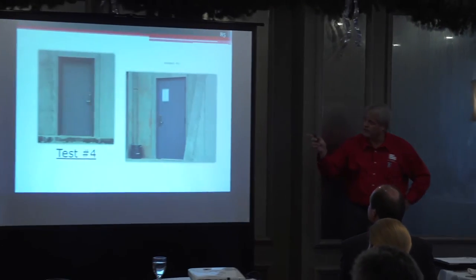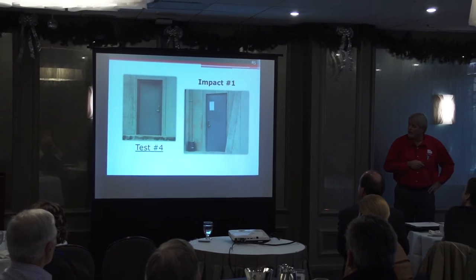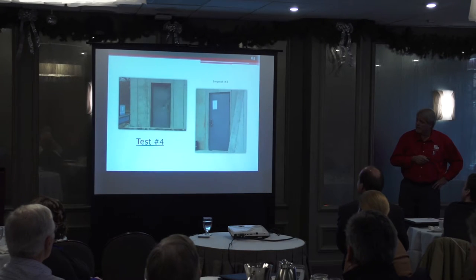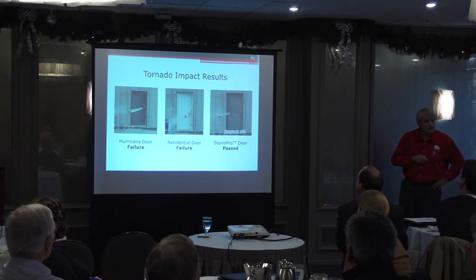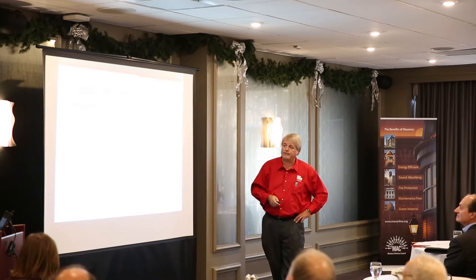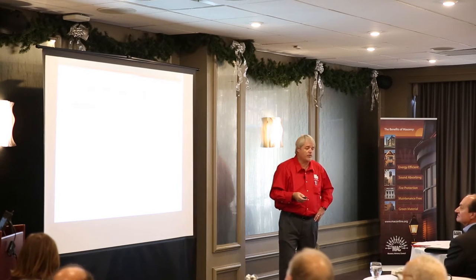And finally, the tornado impact. Just think about what you just saw. And here's for a tornado door. Doinks it pretty good, but it doesn't come in, and the door stays right where it needs to be. You need to understand that. No Miami-Dade County stuff. Don't cheat the shelter occupants. Just don't do it.